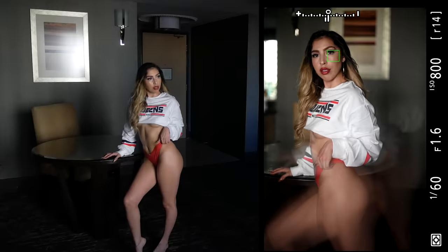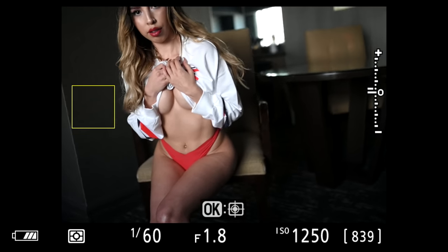Now again, as I stated earlier, the vibes I was going for in this shoot was hotel, central boudoir slash glamour vibes, and I wanted an authentic, organic feel to the photos, and so that was more of why I decided to just use natural light. I had a big lighting source behind me, which is the big windows, and so I just relied on that as being my only source of light.